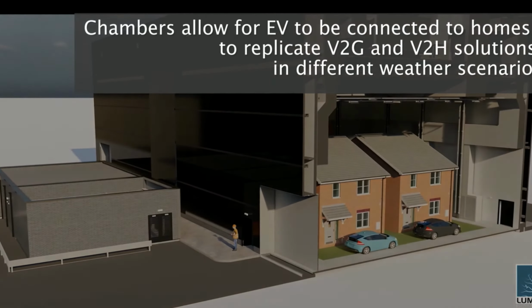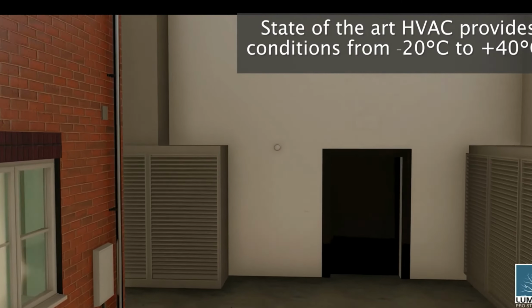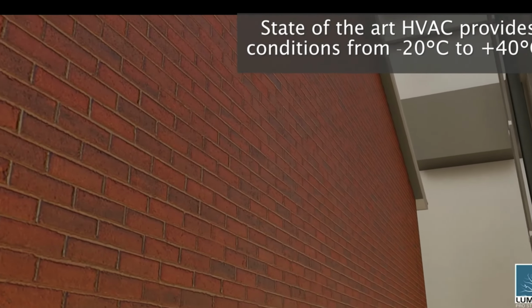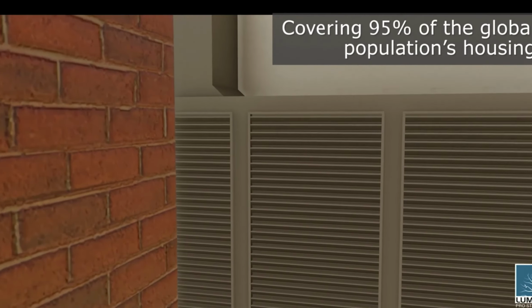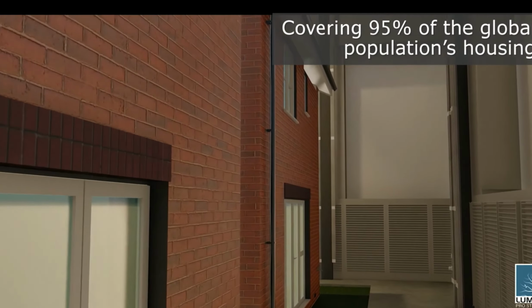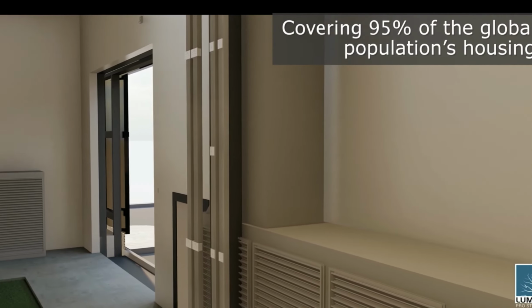Now the way that a Nissan Leaf, and I can tell you this, I've got one, reacts in different temperatures when it's discharging and charging is hugely different. So we have to be able to put the car next to the house to do the V to G and V to H, because it changes. If we're down at -20, that battery will act in a far more different way than if it was at +40. So like I say, we cover about 95% of the global housing population, and we can build whatever we like in these 2 chambers.